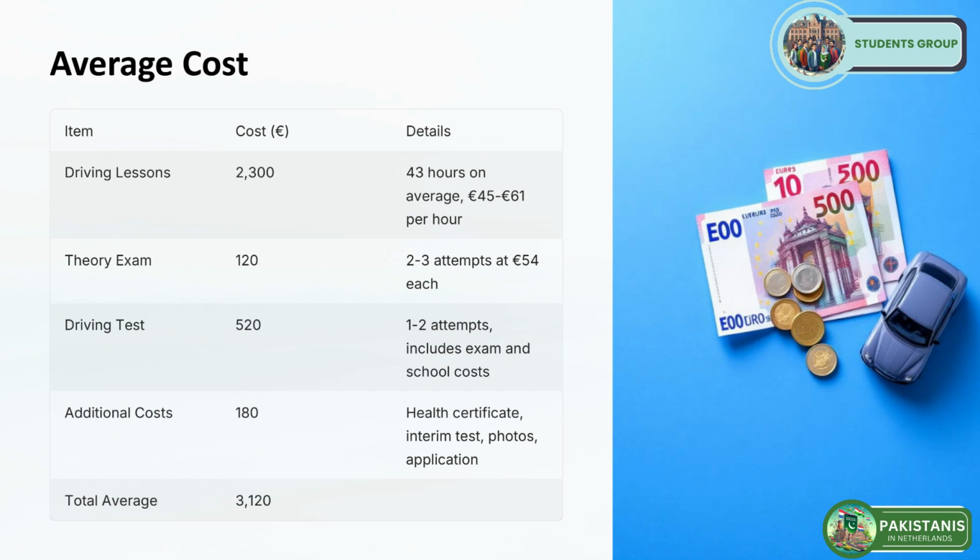Driving lessons. On average, most learners need about 43 hours of lessons to prepare for the driving test. Depending on the driving school, the cost per hour ranges between €45 and €61, bringing the total for lessons to around €2,300. Of course, this varies based on how quickly you pick up the skills and the quality of instruction you choose.